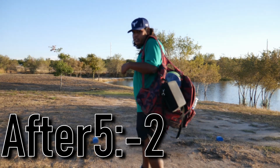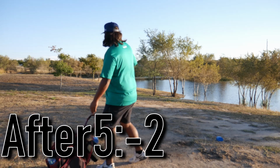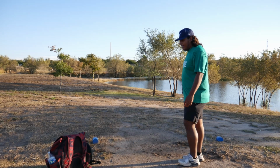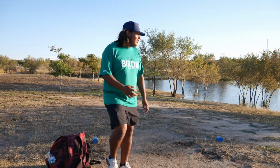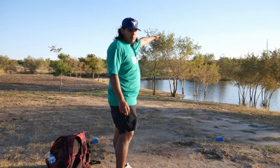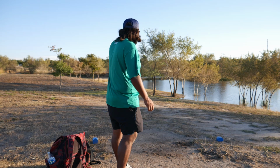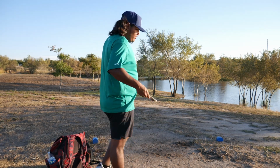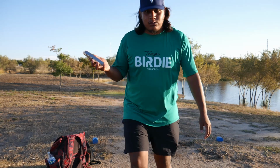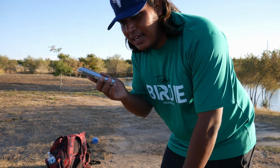Alright, now we got hole 6, par 3, and there's a pretty bad flood that kind of happened. So I honestly kind of want something a little bit faster so we can throw the big old spike hyzer off to this right side and not have to worry about getting too deep into the water. So let's just see what Siri has in store for us. So can you please pick a number?